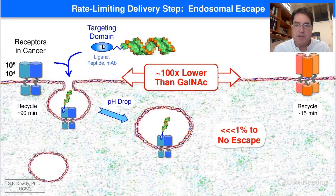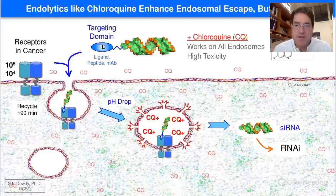to hit a maximum tolerated dose due to the toxicity. And of course, the cost of goods is going to go up 100-fold and exposure to the patient as well, too. So we need a better way to come up with getting up to 100x so that we could get even to this lowest level of escape that the ASGPR has.